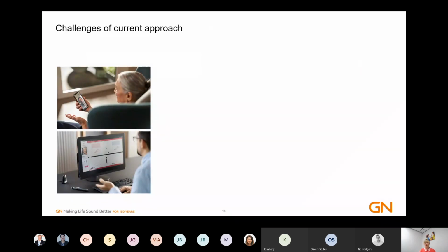But there are a couple of challenges with this current approach. So one is that it does still involve a couple of first appointments. It involves a client coming in for the first assessment and then coming in again for their fitting appointment, which most people are probably happy to do, but there may be some that even coming in for those first couple of appointments might be a challenge if, say, they have really poor mobility or they live really far away.